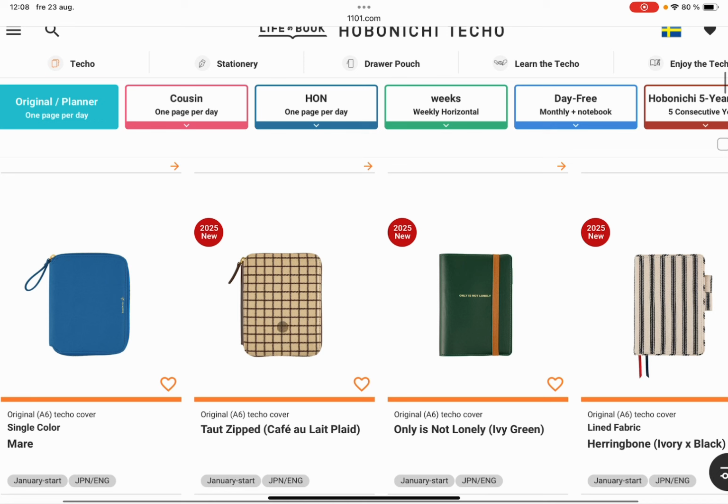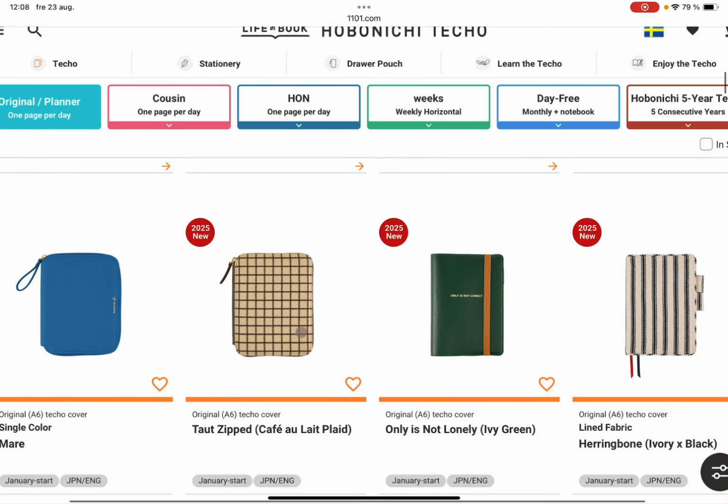I love this. This I do love. I think it's really cute. There's something about the colors, and I also like the, what do you call this, when it's squared. I just get a cozy vibe from this one that I really enjoy. And Kaffee plaid, like that. That's a good name.